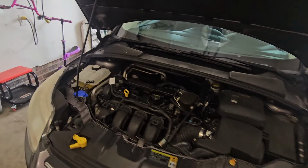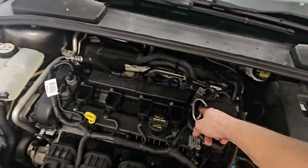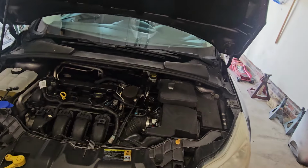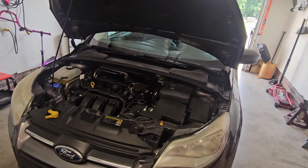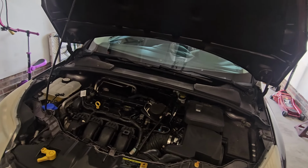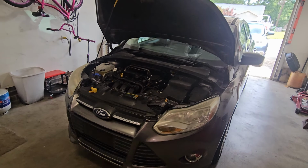Pretty much what happened was that the cam that drives the high pressure fuel pump snapped right over there just because of oil starvation. At that point, because of metal shavings and all that type of stuff, and considering that the engine was only $150 at a junkyard for an engine with 80,000 miles, I just wound up swapping out the engine. I've had this car for 3 years.